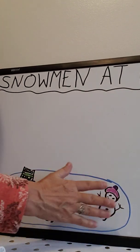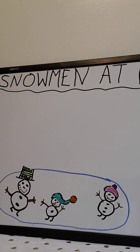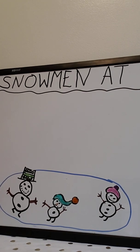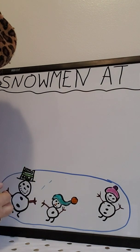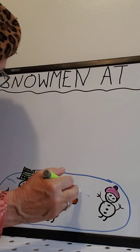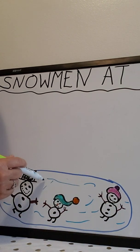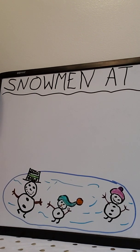Now, to make this look like it's a skating pond, because I just have the blue like that, I am taking a different color blue. And if you have this blue as well, a light blue or gray, I'm going to go through here with little streaky things so that it looks like they are on ice. So I'm just going to go like this. Because when you're skating, it cuts up the ice. So that's all I'm going to do. Okay. So my pond is done.